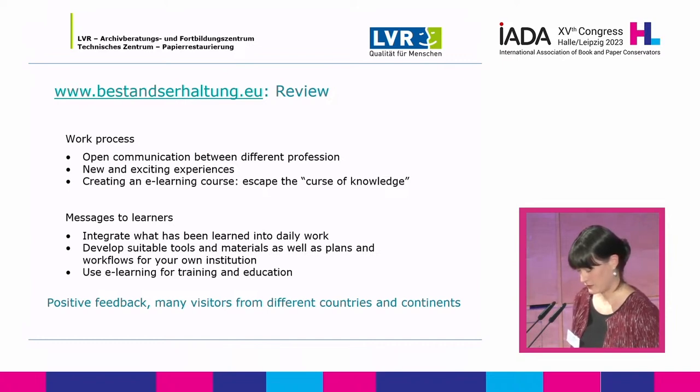Basically, both modules are not only suitable for integration into everyday work and professional life, they can also be used in training and education. The positive feedback confirms the success of the concept and its implementation. Until today, Module 2 has been accessed more than 5,500 times. Users are mainly from Germany, but the website has also been visited in Luxembourg, the Netherlands, Italy, Great Britain, Finland, the USA, and China, for example.